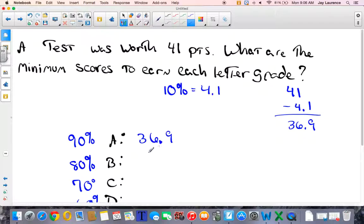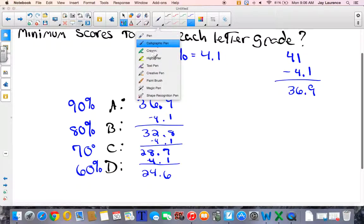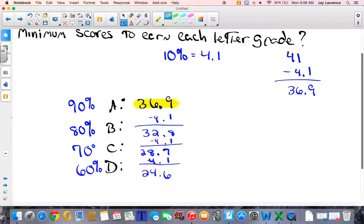Now, from there, I can just subtract 4 1/10. And so to get a B, I only need 32 and 8/10. Again, I could take 1/10 away. And so what are we going to have there? 28 and 7/10. And I'm going to take another 4 1/10. And I'll get 24 and 6/10. And so my minimum percentages here, or minimum scores to get those percentages, are those numbers right there. And I do this all the time when I'm grading your tests.